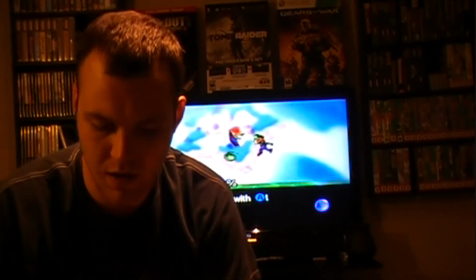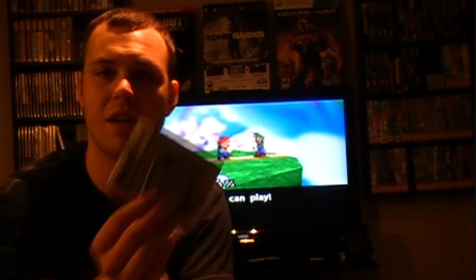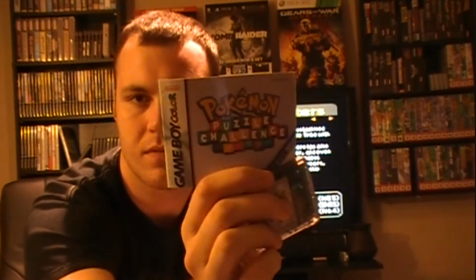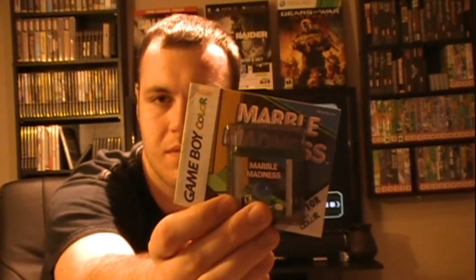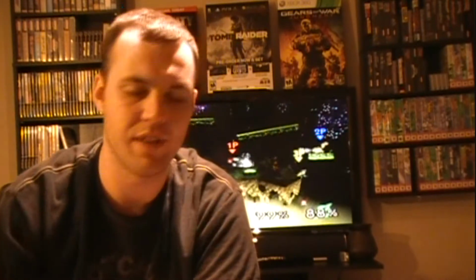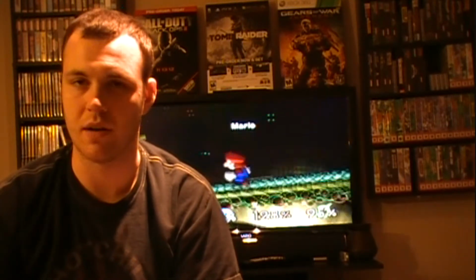Getting into the Game Boy games that actually had some value to them. Pokemon Puzzle Challenge, and it came with the instruction manual. And believe it or not, Marble Madness actually has a little bit of value to it. You know, most of the Game Boy games I already showed you are only worth like $1 or so, but this had a little bit of value to it, so I was actually kind of surprised with that.